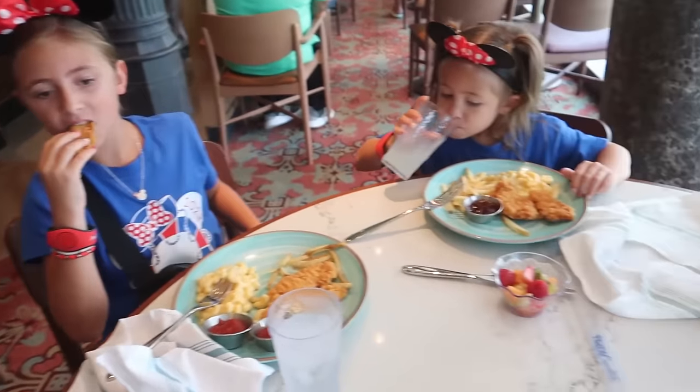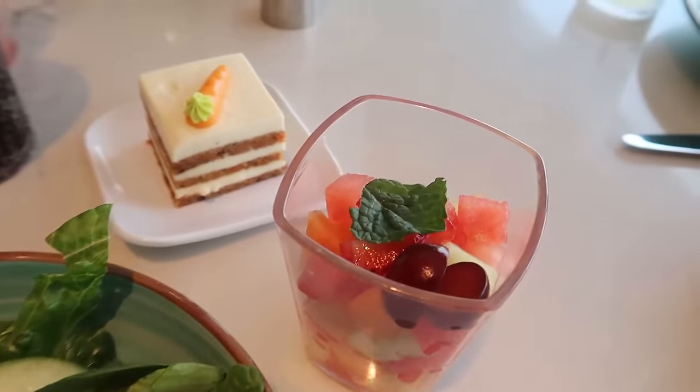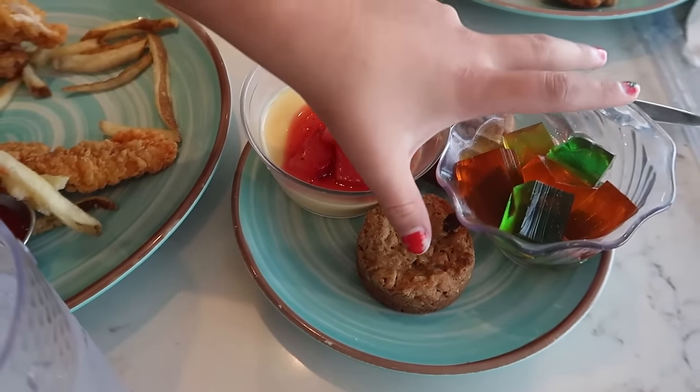Okay, me and Dad are gonna go get food. They have tons to choose from. Alright, here's what I chose. Yummy salad, some fruit, carrot cake, and a Diet Coke. What'd you get? Jello. These are Dad's raisin cookies.